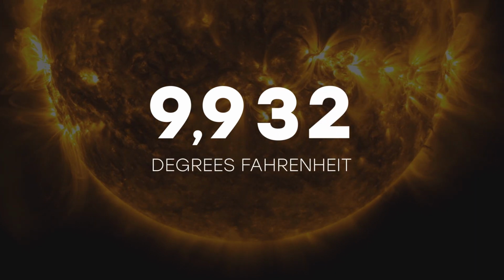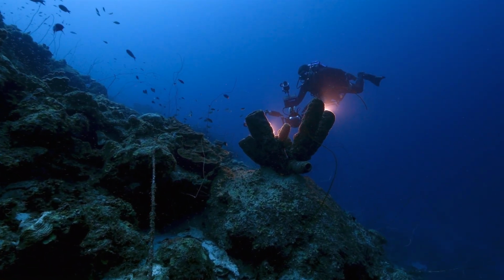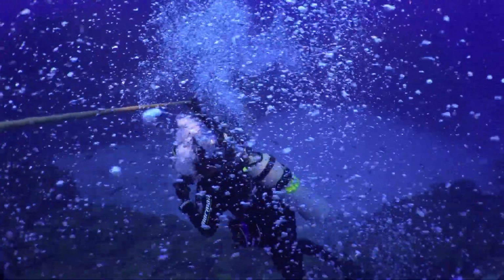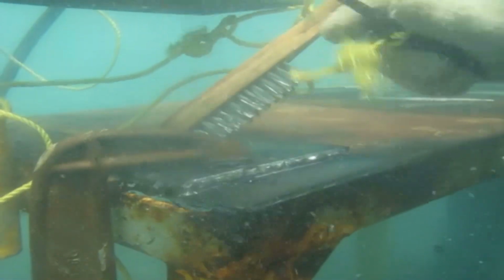Now that's hot. And if you need to cool off just thinking about that, one of the specialized roles in this trade is underwater welding, which combines welding plus scuba diving all at once. These individuals are some of the highest paid tradespeople, making a huge impact under the waves.